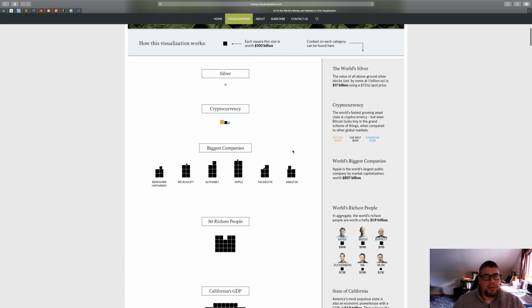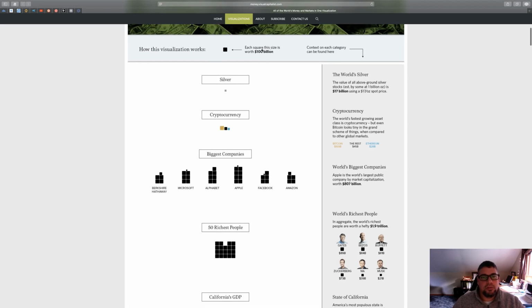Now what you want to visualize is that each square this size is worth $100 billion. So what I want you to picture in your mind is that when the world goes off the dollar and goes into cryptocurrencies, the world is going to go into most likely XRP, and it is going to be the base pair for trading against all other assets. So XRP versus gold, XRP versus Bitcoin, XRP versus, you name it. Stocks, commodities, oil, property, bonds, it's all going to be there.